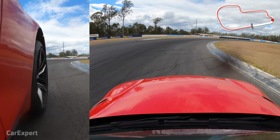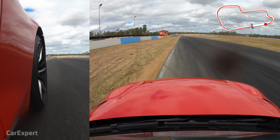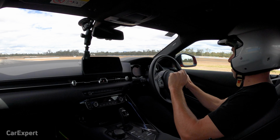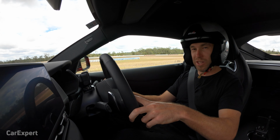Nice late apex, get the car rotated so again I can get the rear to squat and just drive off the corner, and on the fastest lap it just did it perfectly. There was just the tiniest bit of slip, tiniest bit of rotation, and then it just fired down the straight. I really enjoyed that lap.